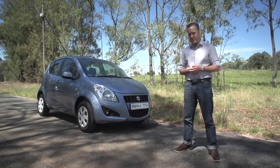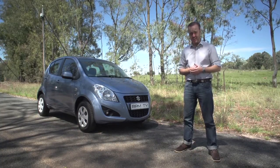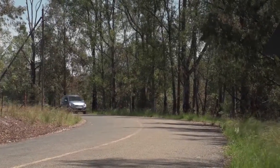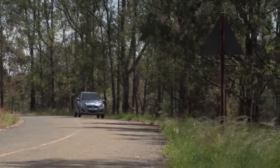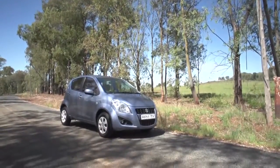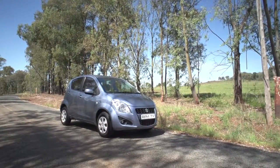From the front, the Splash has got oversized headlights, and at the back a severely tapering roofline, and I'm really not quite sure if I like it or not. I suppose there's something endearing in its uniqueness. It has a sort of mini MPV look about it, and a sense that it really wants to be a practical choice more than anything else.